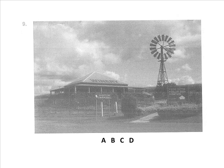Number 9. Look at the picture marked number 9 in your test book. A. The building is surrounded by tall trees. B. The signs are posted on the wall. C. The roof of the building has lettering. D. The building is located in an urban setting.